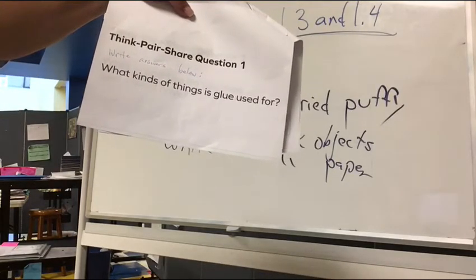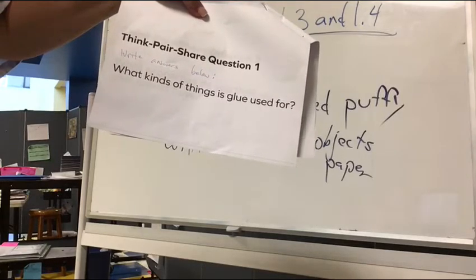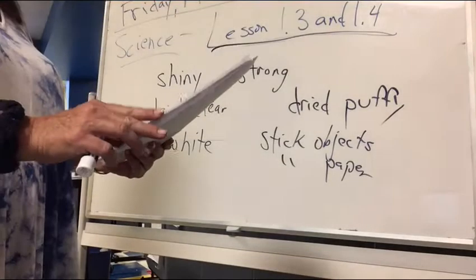Question 1, what kinds of things is glue used for? What kinds of things is glue used for? So you're going to answer that.